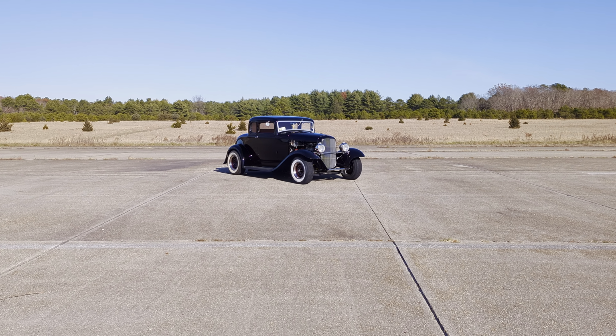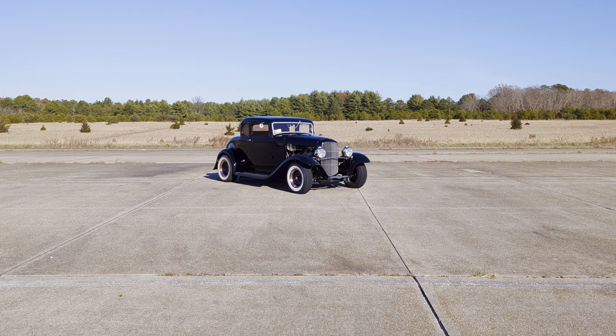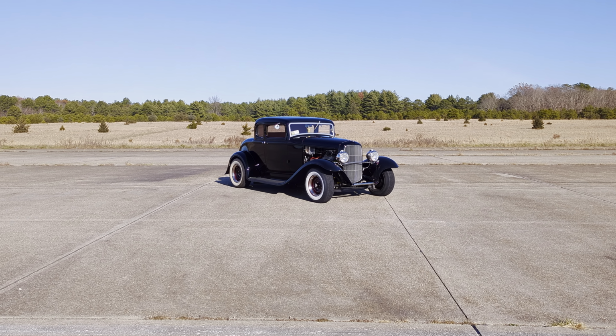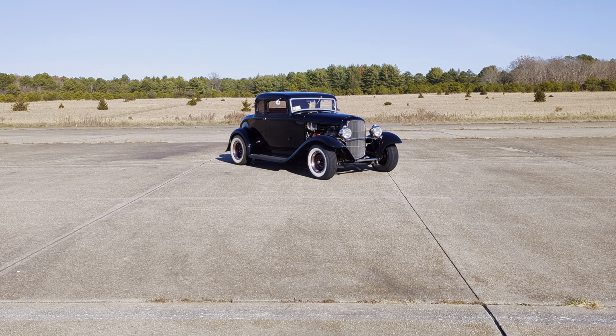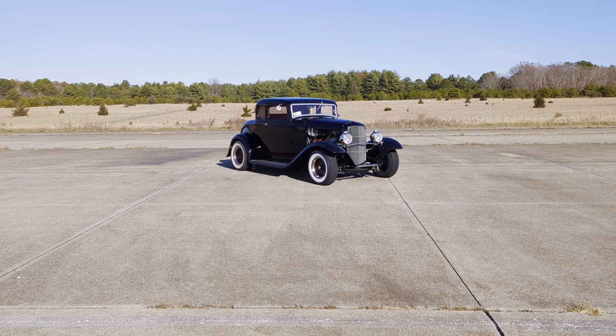I got Claude here. He's got a beautiful 1932 five window. He's gonna tell us a little bit about it. Man, you stuffed a Hemi in there, huh? Yeah, it's a 32 five window with a Hemi. Absolutely, I had to have a Hemi. I used to drive a top fuel car back in the day.